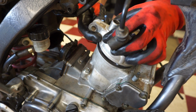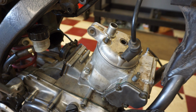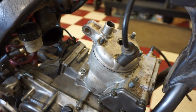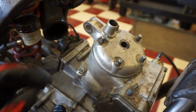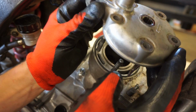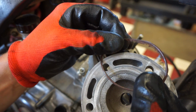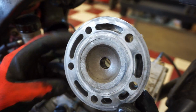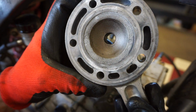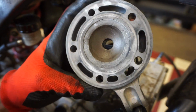I don't want to drop anything in there. Alright, here we go. Moment of truth. Let's see what's in here. Looks like maybe the head gasket failed. You can see that got pretty hot right there. Head looks good. Alright, so far so good. Head looks really good. So if it was bad, you'd see a bunch of dings right here, heating up that metal. So, alright, that doesn't look too bad.